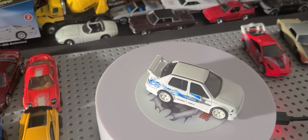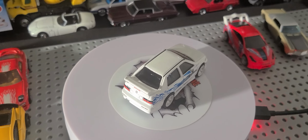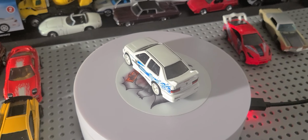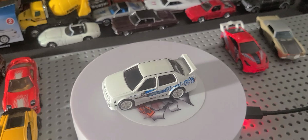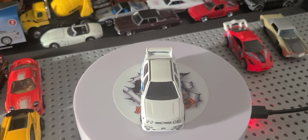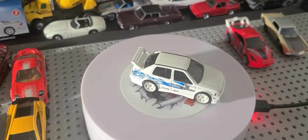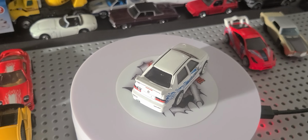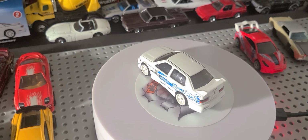We got the Volkswagen Jetta Mark III, debuted in Fast and the Furious, original Fast 2019, designed by Mark Jones. This one is from the Fast and the Furious collector set that came out in 2020. It has the detailed lights, grill, logos, vinyls.